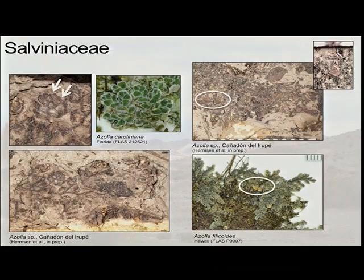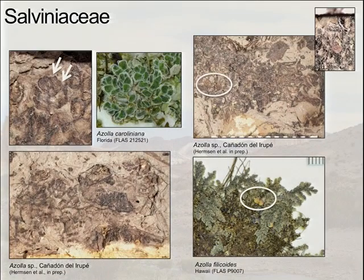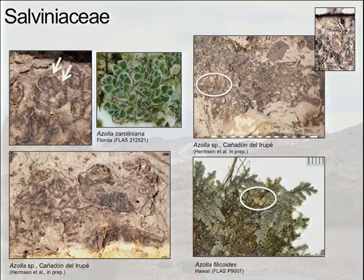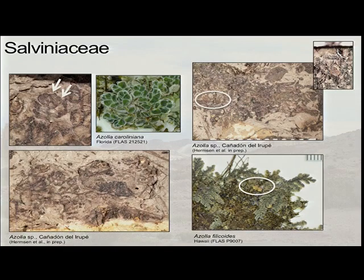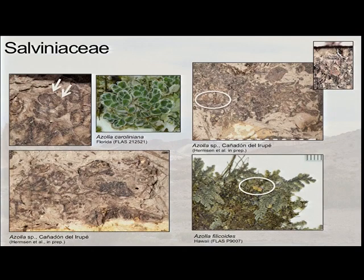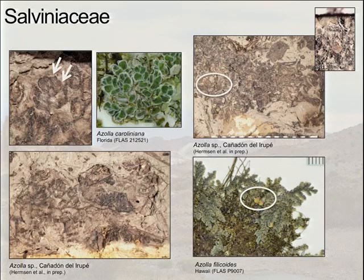But if you look closely, here we have a herbarium specimen of modern Azolla. You can see that it's got imbricate, or sort of these overlapping leaves on it. You can see that here if you look closely at the fossil. Here's just a larger fossil, so we can kind of see an axis with branches and leaves. This is a detail of this.